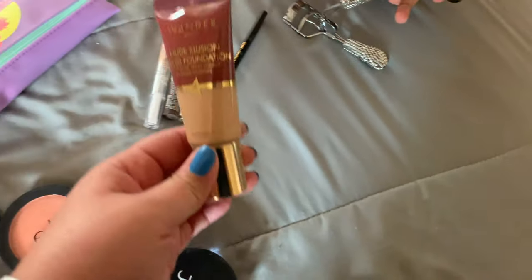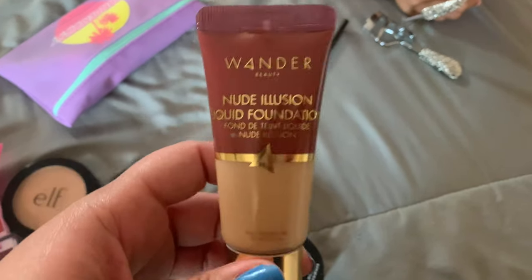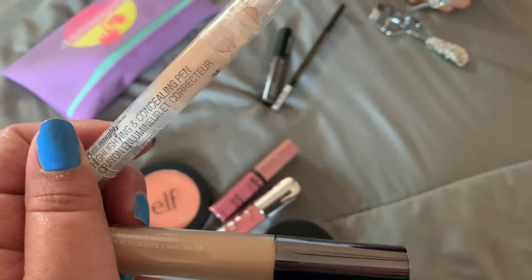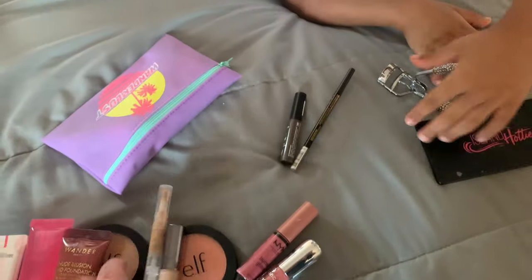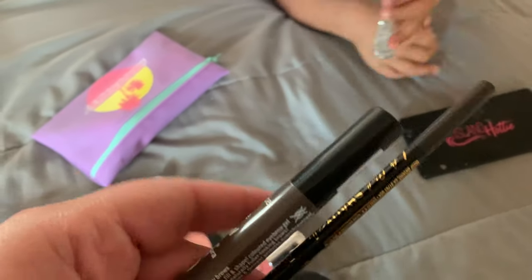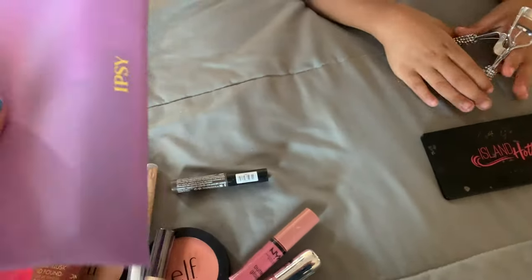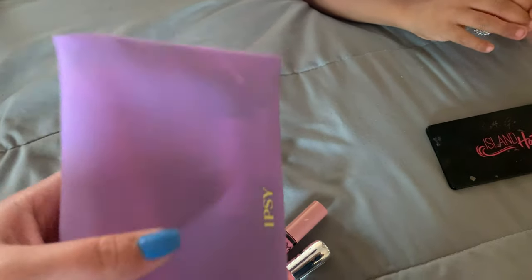And then for foundation, I'm taking my Wonder Beauty foundation because it gives you good coverage, but it's not super heavy. And same thing with the concealers. I'm taking my Wet n Wild Light Illusion highlighting and concealing pen, and then I'm taking my Youthful Glow Concealer from Ulta Beauty. And then for brows, I'm taking my Shady Slim Brow Pencil and my Essence Make Me Brow. And then this has my sponge, my bronzer brush, my blush brush, and a few eyeshadow brushes.